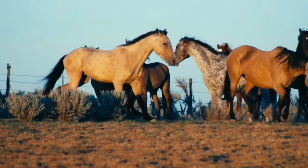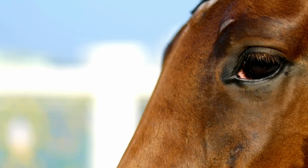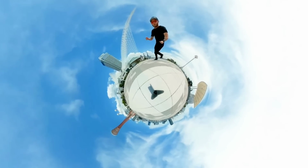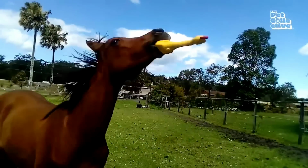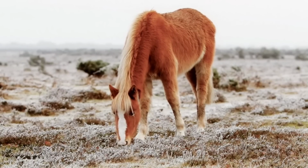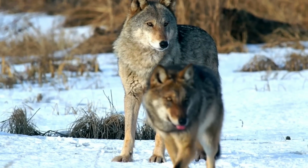Like lots of prey animals, their eyes are on the sides of their head instead of the front. This lets them see almost 360 degrees around them. Each eye can move around independently, seeing something completely different. When their heads are down grazing, they can still see all around them to spot any predators approaching.